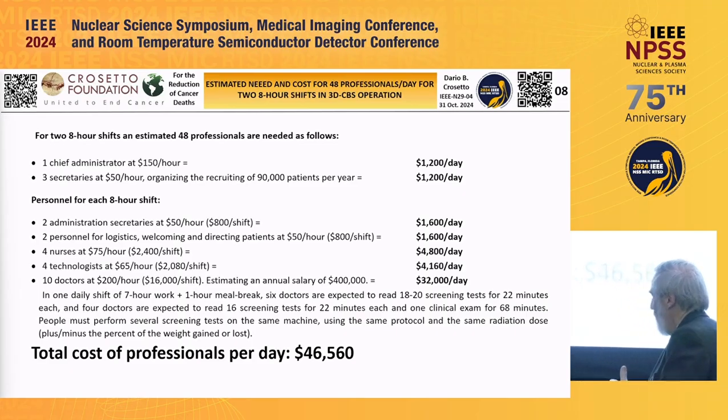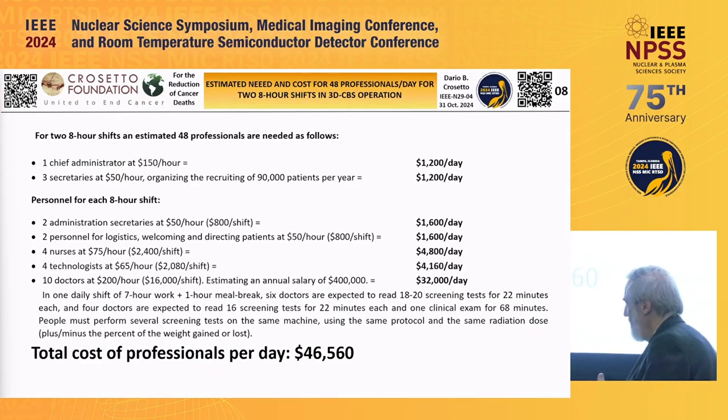And I refer to the data that have been provided by United Imaging, that they were going to have a throughput in and out of the bed in 2 minutes with the Explorer. So by looking at this, I envision to have 48 professionals needed for each day. Okay, now I cannot do it anymore. I don't know why. Anyway, the chief administrator, $150 per hour. I just tell you the rate per hour, and anybody who would like to comment, if it's not reasonable, I will change it, and the result is not changing very much.